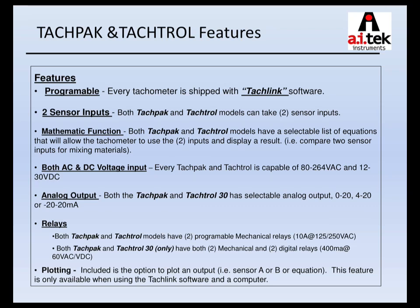Analog output, both of them are available with analog output, and they have 3 ranges. The 2 traditional ones being 0 to 20 and 4 to 20, but we also offer a -20 to +20 milliamps. In the event that you have a device that needs to be driven negative, this range is the full range of the analog output and allows you to do that.